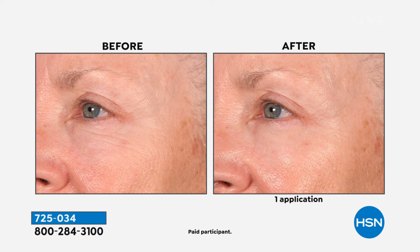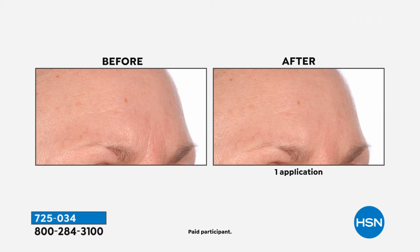But wow, when this plant collagen goes on the skin, it's definitely for somebody over 40 who's looking in the mirror saying, I just need to lift, I wanna plump, I have large pores, I wanna diminish the appearance of my pores all in one product. This is for you. But look at the before. You see the 11 lines, and then look at the after.